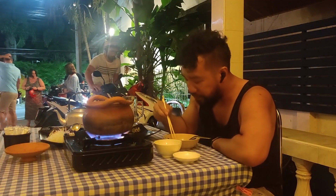Ooh, love it. And my least favorite, but still not bad. I usually wouldn't eat this back home, but this is good here. The liver. That was amazing, guys. Pretty much no food left except for a couple slabs of cabbage.